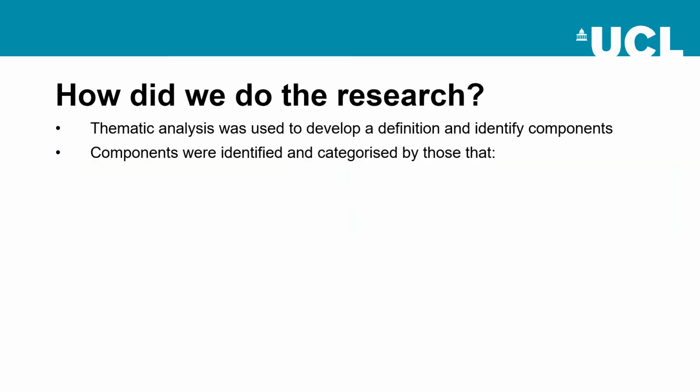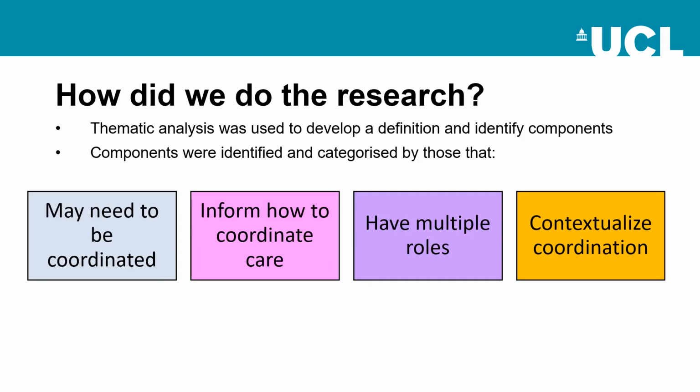We used thematic analysis in order to analyse the data from the review papers and develop a definition and identify components. We identified components and categorised them into 4 groups. The first was components that may need to be coordinated. These are our what components. These components may or may not be coordinated in practice. For example, patients and families could receive support, but this support may be uncoordinated.